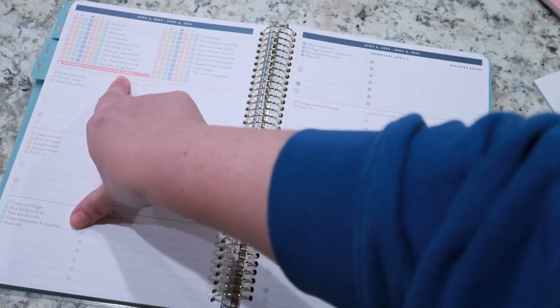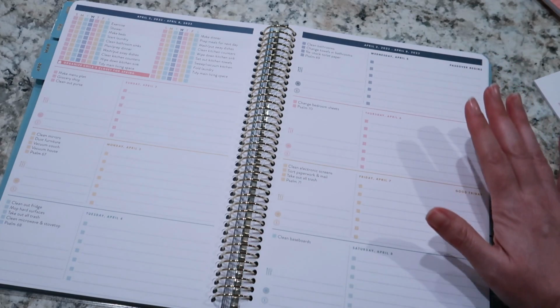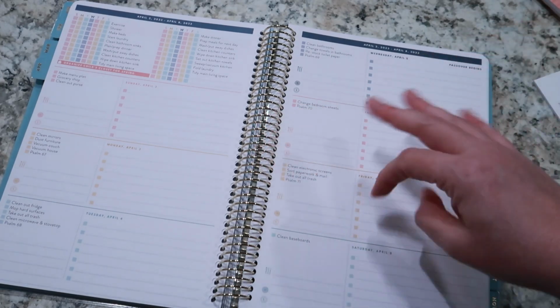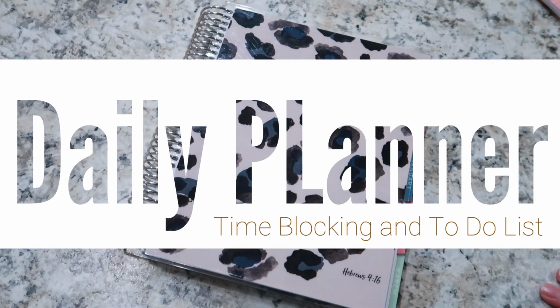There's a nice project to do each week. It's just a great planner for keeping up with everything related to home, your house, all of those kinds of things. All right, so here is my daily planner, and this is the Erin Condren Daily Duo.